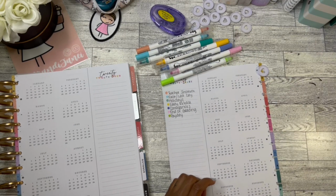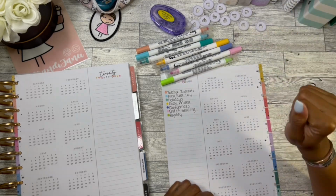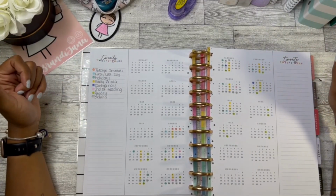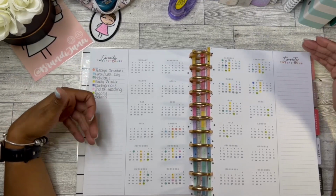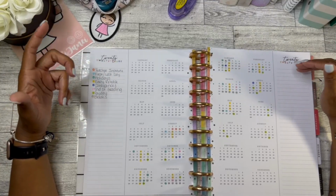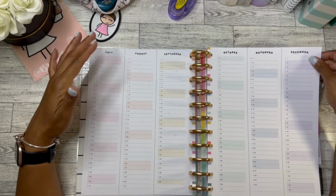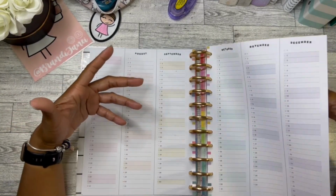All right, so I'm going to go ahead and quickly go through this, and then I will be back when I am finished. Okay, so I have this page set up and I love it. I love how cute the colors are. Everything is put in here. Paydays, I didn't put all of them just because the dates kind of overlapped, but that's okay. I have the majority of them in here. So this page is finished. These pages here, I'm going to be putting in important dates, holidays, events, birthdays, blah, blah, blah. So I will do this part a little bit later.